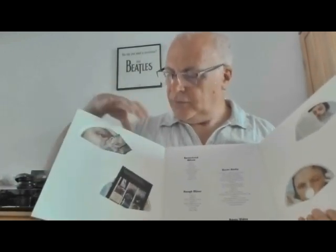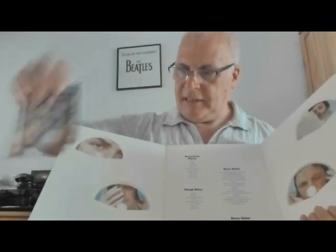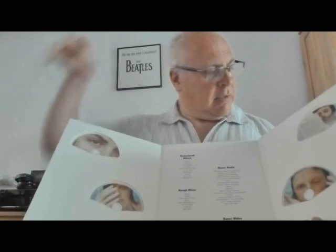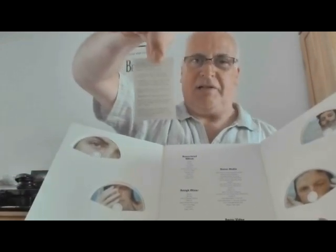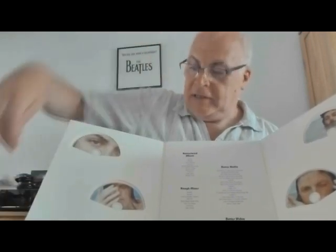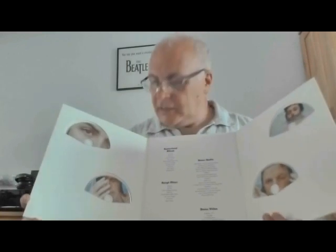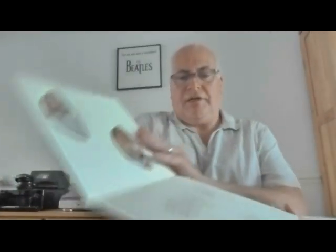Let me just move the cards out of the way. The download card and the coming soon. And that's the hype sticker that comes on the front. I always save these. If I can't peel them off and attach them to the front, I always save them anyway. So there we go. It's 4 discs set. So I'm just going to turn this around so I can see.